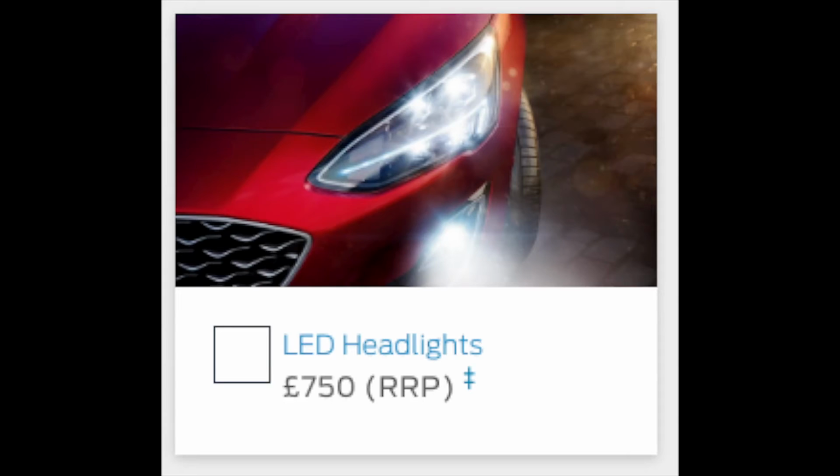I'm not sure what they were actually on the LED headlights, so we'll have to, again, I think on that one, I'm not sure if that's the case, but we can probably work it out actually because we've got the price of all the options. We can sort of take away some of those and work it out from there. We'll work that out later.